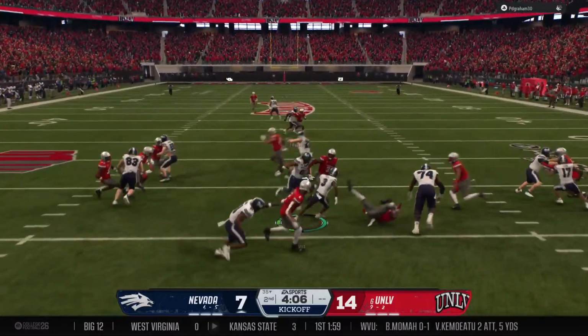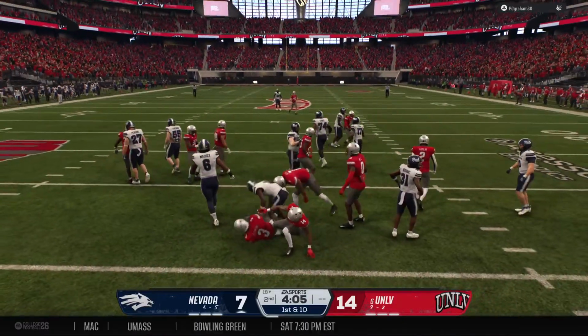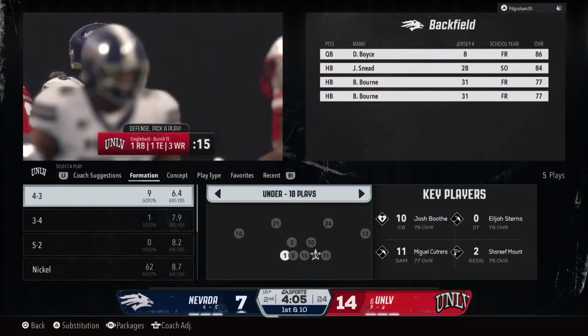And he's going to try to return this one. He was looking for some running room, but not much to be found as he stopped at the 18.